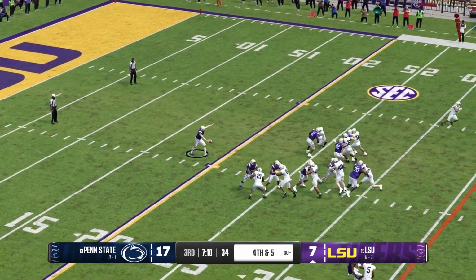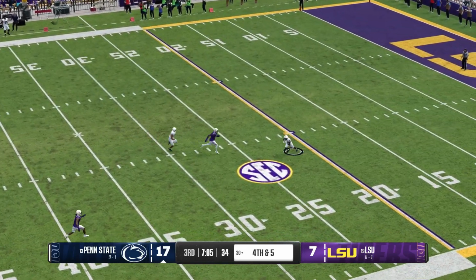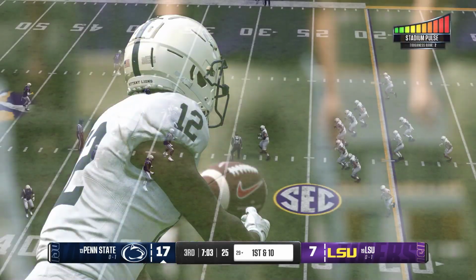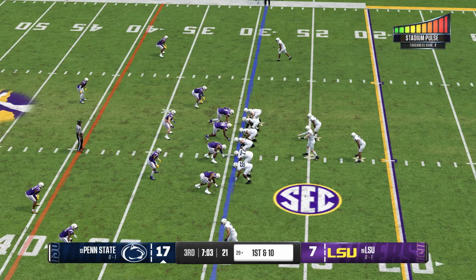LSU will bring the punt team on the field. The punters have had the day off up to this point, first one of the game. And he's going to get it up to about the 29-yard line before he's brought down. Penn State sends the offense back onto the field.